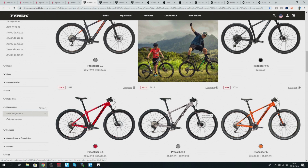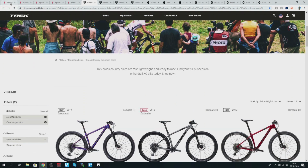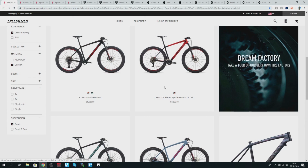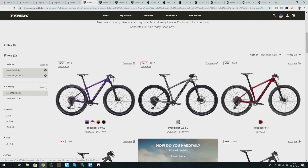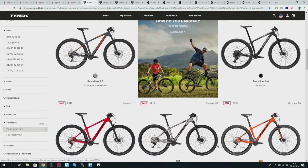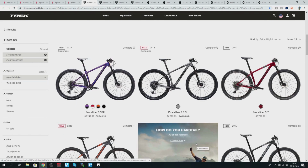This is the aluminum bike. So you just know, when it comes to Specialized, you only choose between two carbon frames. When it comes to Trek, you have 3 frames: 2 levels of the carbon frame and 1 alloy frame. Geometry will be the same. So these are racing bikes. Geometry will be the same.